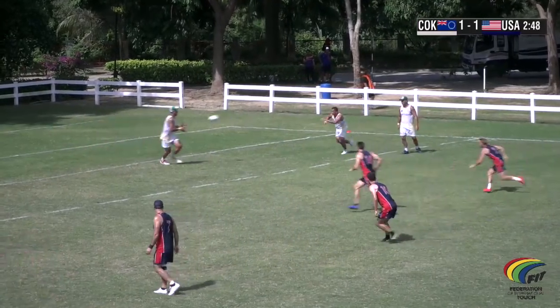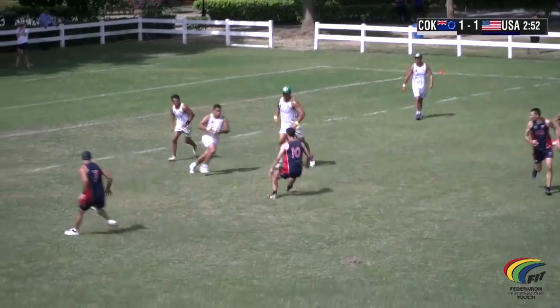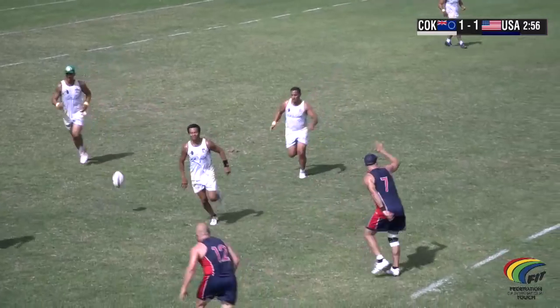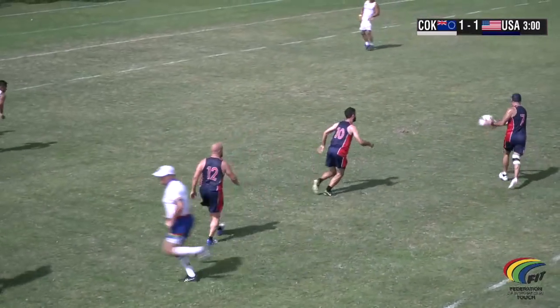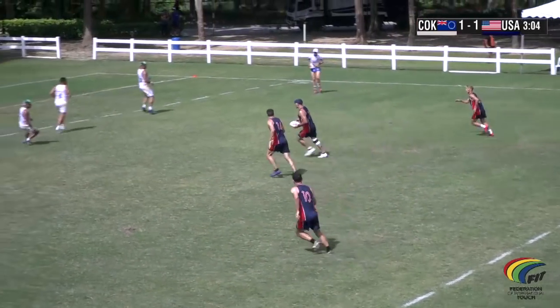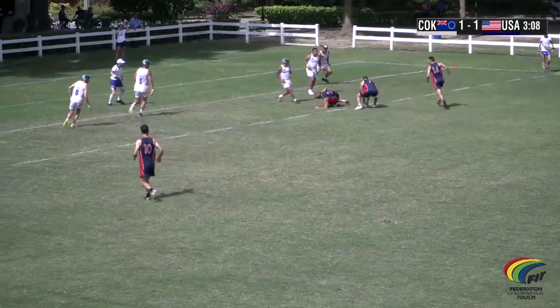So turn the ball over. The Cook Islands now, they'll be coming out of their end of the field. Let's see how they transition here. They'll probably work towards their substitution box. The players on the field, well, the ball's just been spilt out. I can't believe how many times we've actually seen that throughout the World Cup. It has to be a bit of sweat on the ball. Players are just running forward and losing the ball without anyone really being around them.